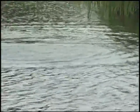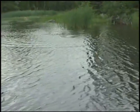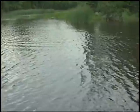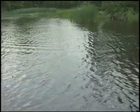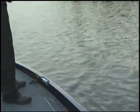There we go. Good job, Bob. Good fish. Take your time. I'm watching your line. Yep. I see it. Good fish, Bob. Yep, it's a nice fish. Hold on. Let me know what you want to do. Hang on, I'll bring her around.